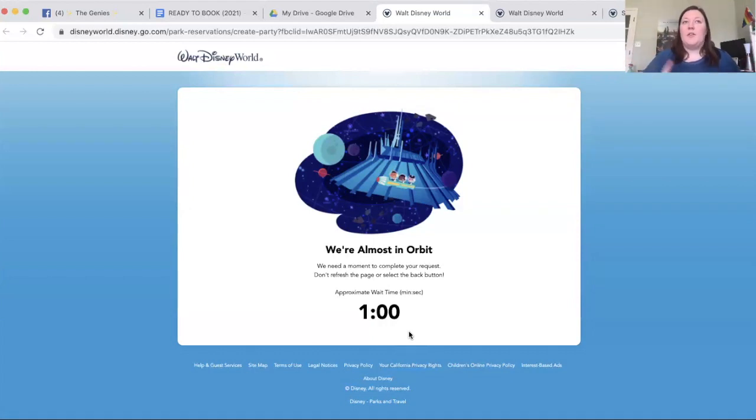Other than that, the thing you need to know is that you are making a reservation for the entire park day. So when you're choosing your times, it's going to be basically just the operating hours of the park. You can come and go as you please during that time. You don't have to get there right at 9 o'clock if the park opens at 9 o'clock. You can come from 4 to 7 if you really want to.